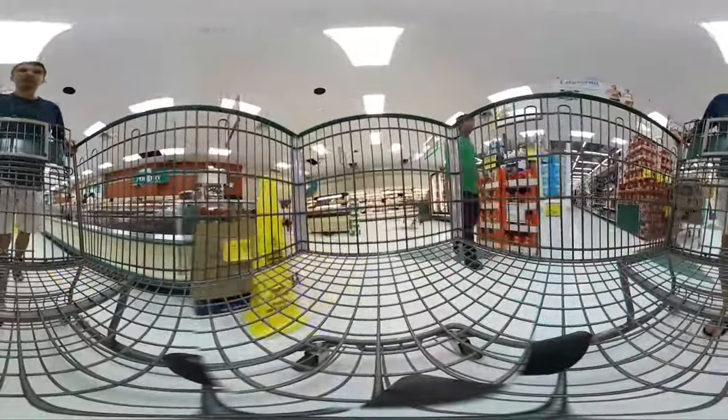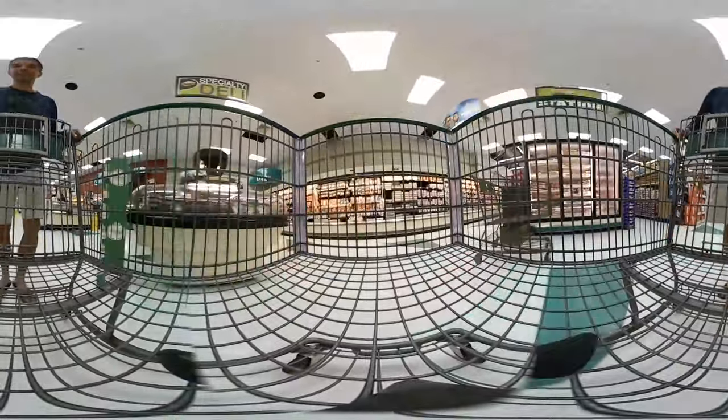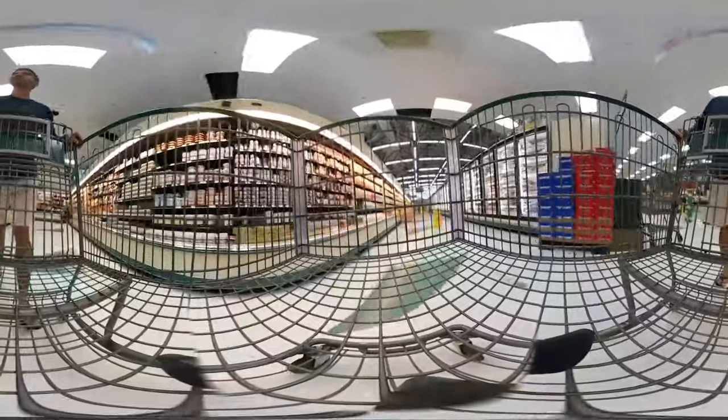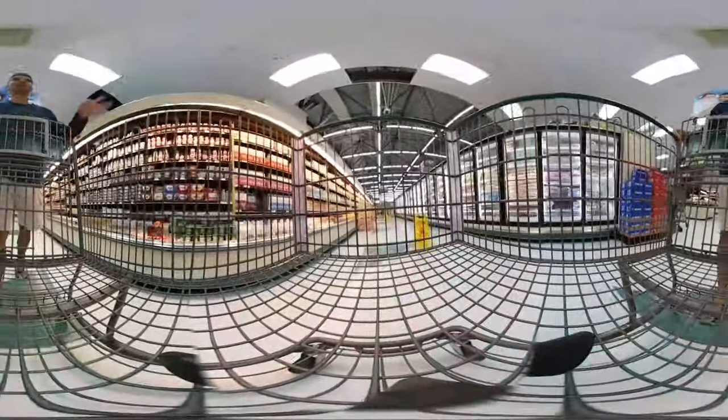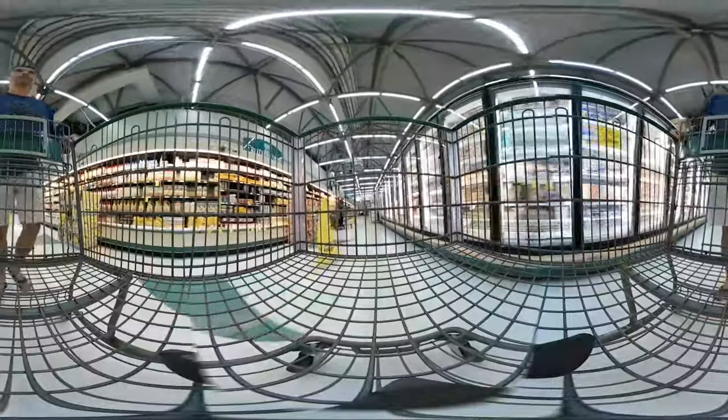So I was here shooting earlier and there was a worker who had like a shopping cart full of ice that he was restocking, and man, that would look sweet. But I'm hoping this looks pretty cool. Have a look around. I'm hoping this looks really, really neat, because all of these colors in the frozen foods aisle look really, really rad.